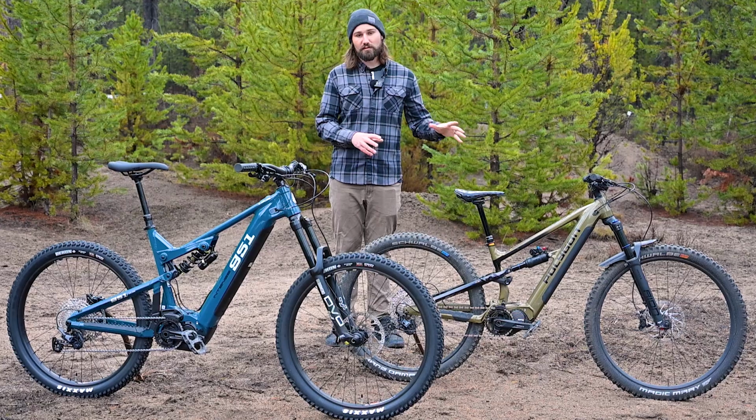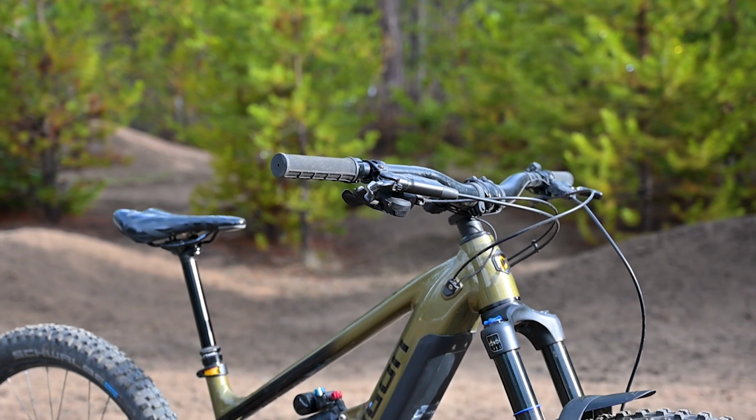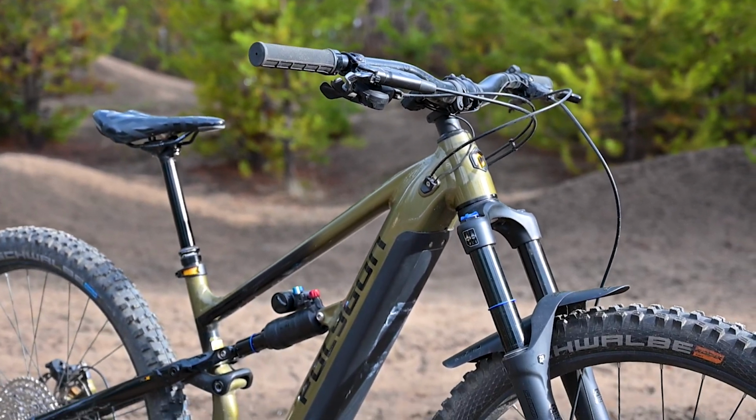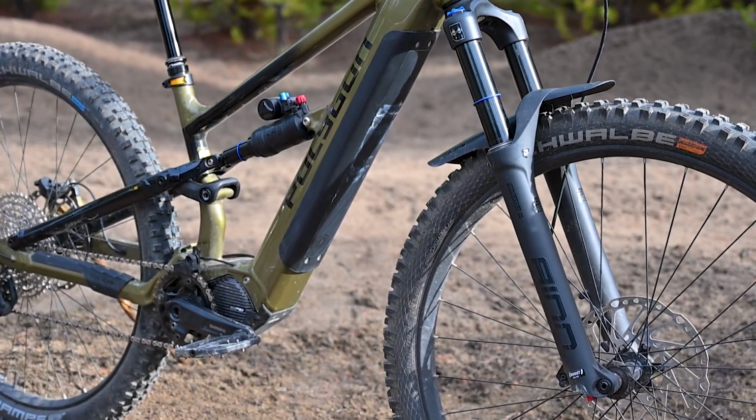So in the end, in terms of components, I am going to have to give the win to the Polygon, but only by a small margin, and that's mostly due to the powerful brakes. But really, I'm just splitting hairs here. The components on both bikes are outstanding, especially considering their low price.